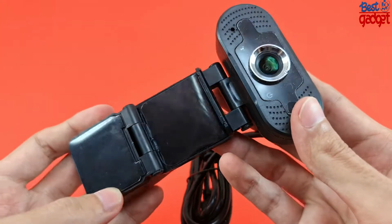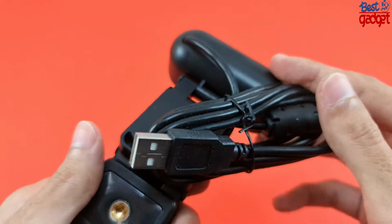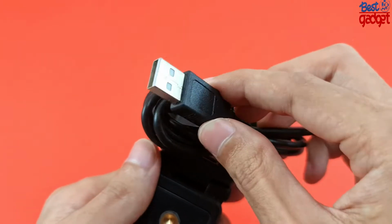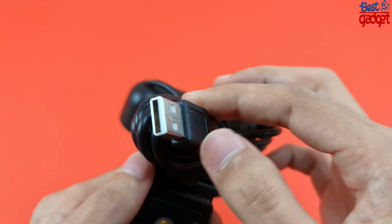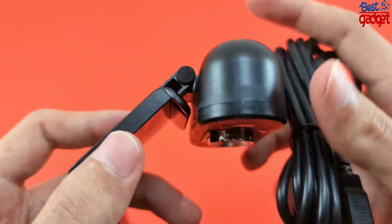Automatic light correction and HDR technology. The computer webcam auto adjusts color and brightness for natural lighting so you always look your best on camera, even in dim light. The streaming webcam has a built-in microphone that is capable of suppressing background noise.